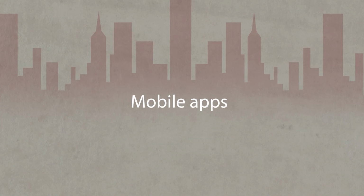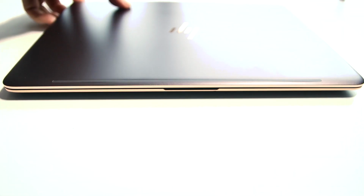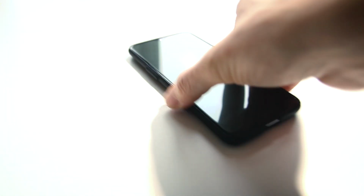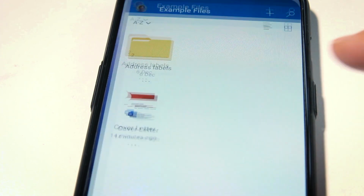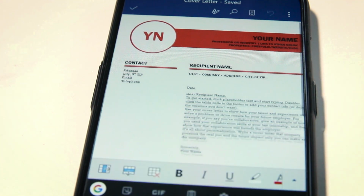Office 365 lets you use the Office apps on your smartphone or tablet: Word, Excel and PowerPoint. If you need to work on a document when you're away from your computer, you can find it in the OneDrive app, and then open it in an app like Word and make the changes you need.